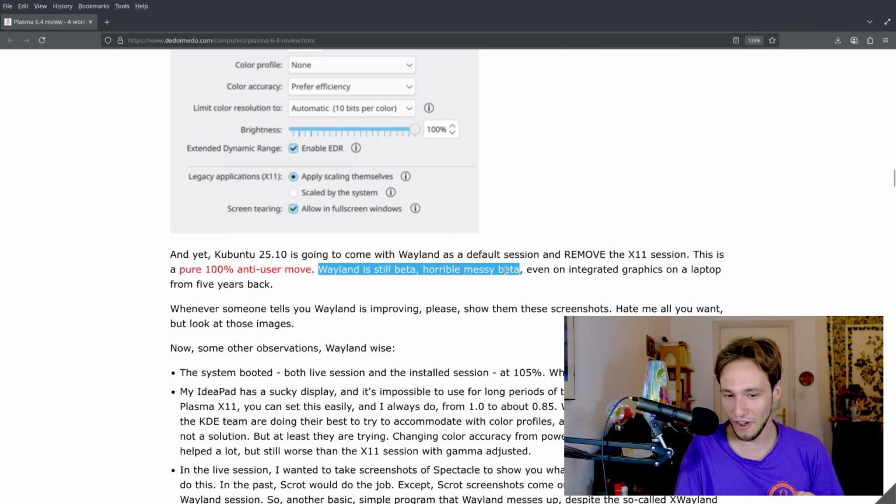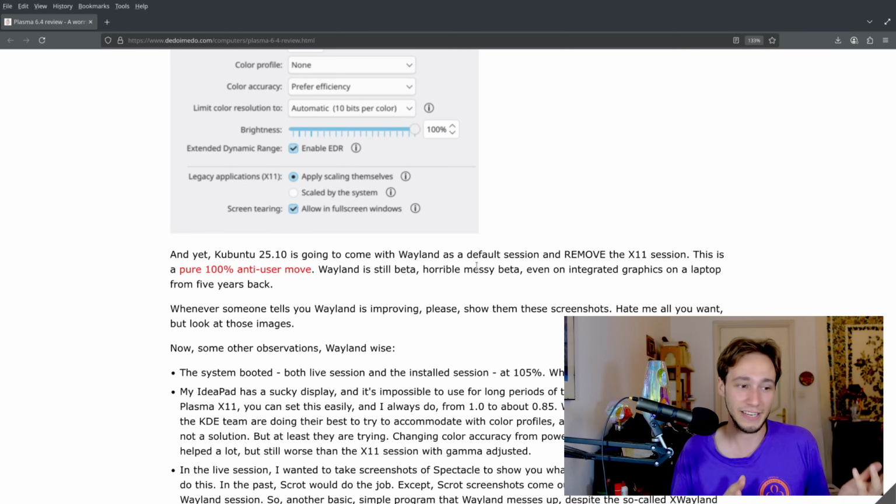Wayland is not a horrible, messy beta. I guess you could argue about the beta part, but certainly not a horrible, messy beta, because we actually do have data that most people starting out with Plasma 6 are starting out with Wayland out of the box. They are actually using Wayland, and the amount of complaining that we see out of it is lower than X11. We see it work better, so it's working better.